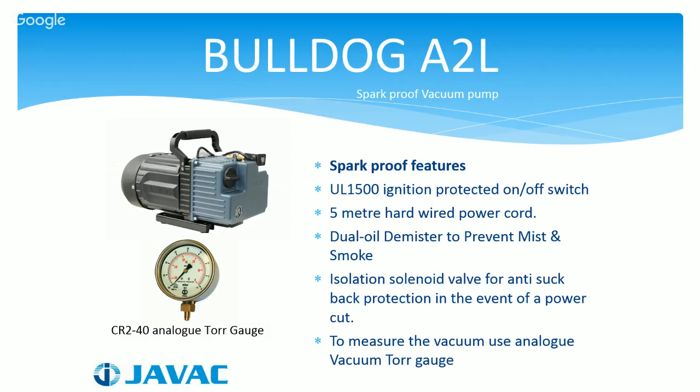The Bulldog is 6 CFM, has a displacement of 156 litres a minute, and a fantastic ultimate vacuum of 1.5 micron. We have connections of quarter flare and 3/8 flare on the inlet of the pump, which is just generally the standard. The complete weight of the pump is 12.5 kilograms.